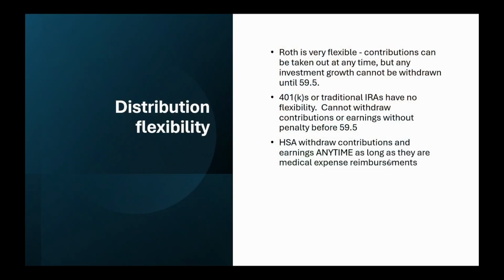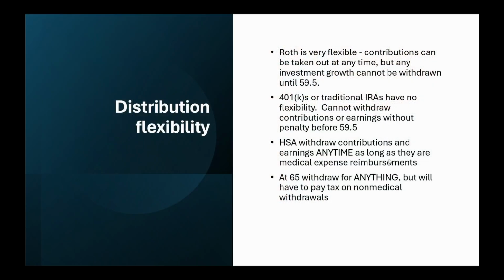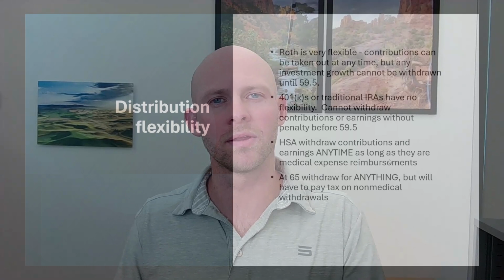Like I said, HSA withdrawals, the contributions and the earnings can be taken out anytime as long as it's for medical. Well, what if you're super healthy? Hopefully you're super healthy anyway, right? That's a goal we have. And you're building up this huge health savings account and you're not going to use it. What happens? Well, once you're 65, you can take out the money for any expense. But you're just going to treat it like a traditional IRA, meaning when the money comes out, you pay tax on it if it's not used for medical.